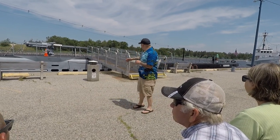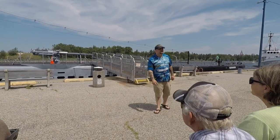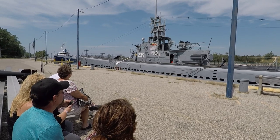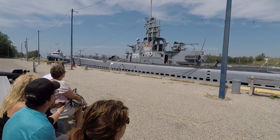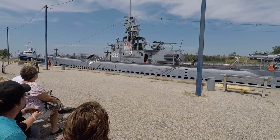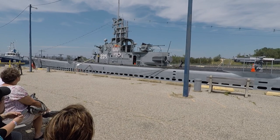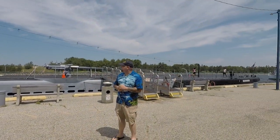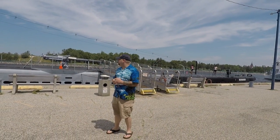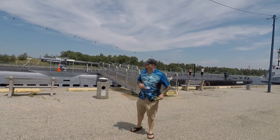So I'm going to go ahead and start here. This is the 5-inch deck gun. It has a range of about 9 miles. Now you'll see a bunch of things painted on the sail. The top stuff looks like ribbons and medals. These are the awards the Silversides won during World War II. Below that, you have the ships that the Silversides sank. Silversides is one of the most successful boats in the fleet during World War II.